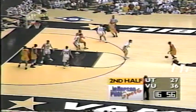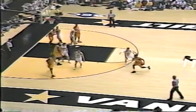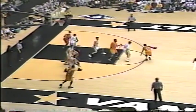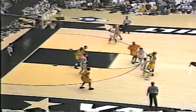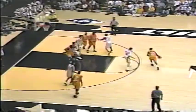The Volunteers still without a field goal in the second half. Jackson continues the dribble. Wharton trying to shake free. Pride defending him. Jackson moves to the right, back to the left side to Lee. Lee gets the feed on the left wing. Back to Jackson. Jackson down low, takes it home. Jackson fakes. Up goes the shot. No good. Missing the layup.